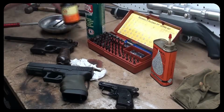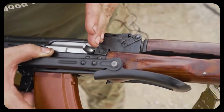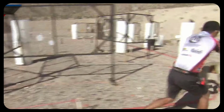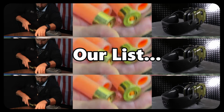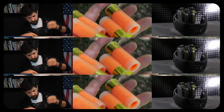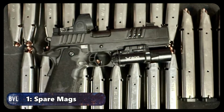Gear that makes carrying easier, training more effective, and your gun more reliable. If you're looking to carry daily, hit the range more often, or ensure your firearm stays in top shape, stick around. Our list will make sure you're covered. Some of these items might just be the difference between a smooth shooting experience and a major headache down the line. Number 1. Spare mags.